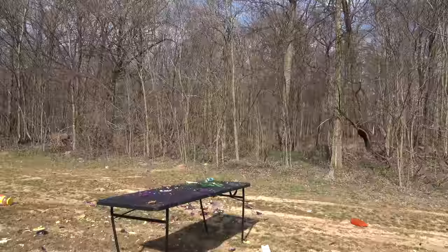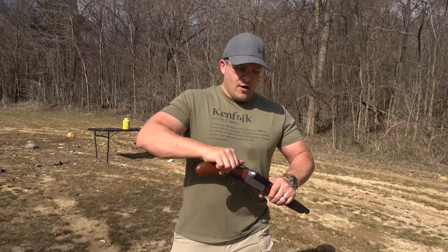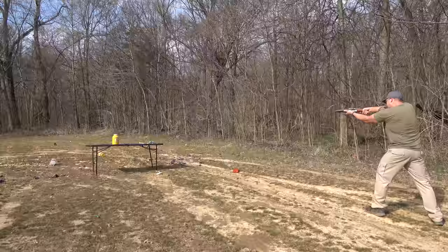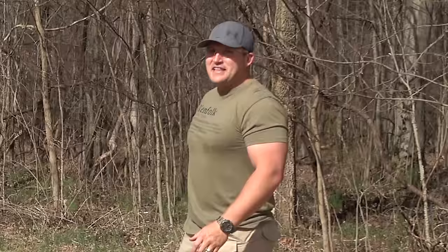Up next, I have a target that we have not shot before, and I'm really curious to see what it looks like. This is a whole gallon of mustard. So I'm gonna try to hit this with a slug, and if I can't, we'll just move to double-aught buck. Okay, so I have some Hornady 2.75-inch, 1-ounce slugs. I'm gonna be really surprised if I hit it. I don't think I'm gonna hit it. This ain't working.